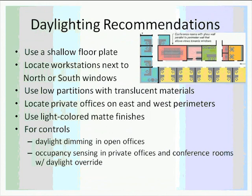Use low or translucent materials for the office cubicles so that the daylight doesn't stop 8 feet in as it hits the first cubicle wall. We'd like it to get into the second cubicle, and if there's a third cubicle, actually get to those locations.